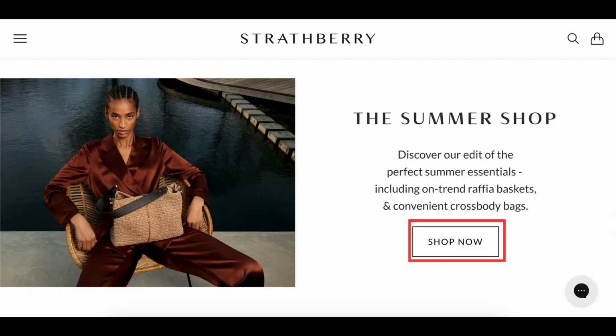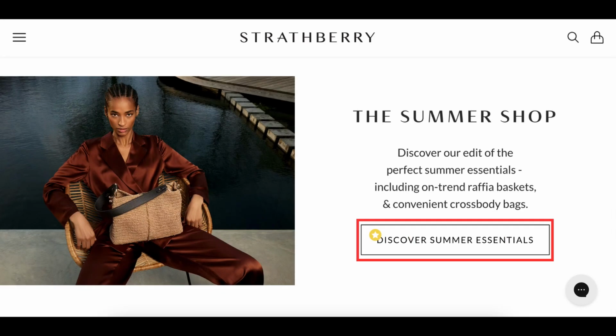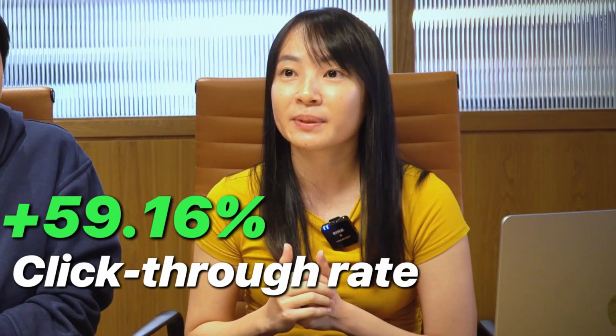What about the second one? First thing first, you can optimize your store to create a call to action copy that is more relevant to the context. For example, we have a client, a designer brand called Stradberry, based in the UK. By testing different call to action copy, from the original Shop Now to a new copy, Discover Summer Essentials, they had an improvement of around 60% in their click-through rate. So that's one way that you can do A/B testing.